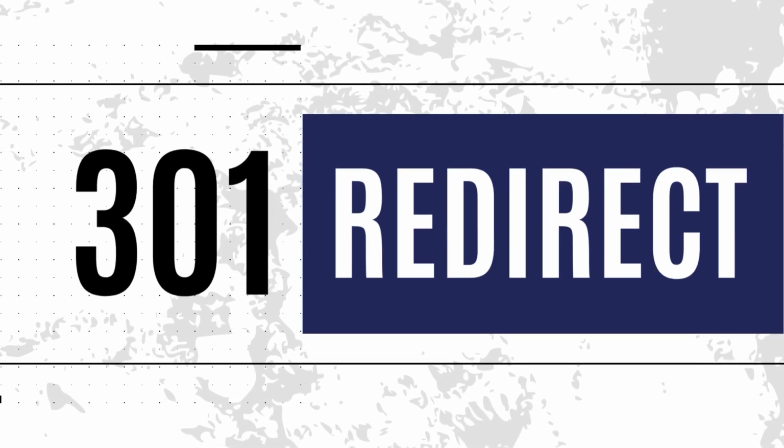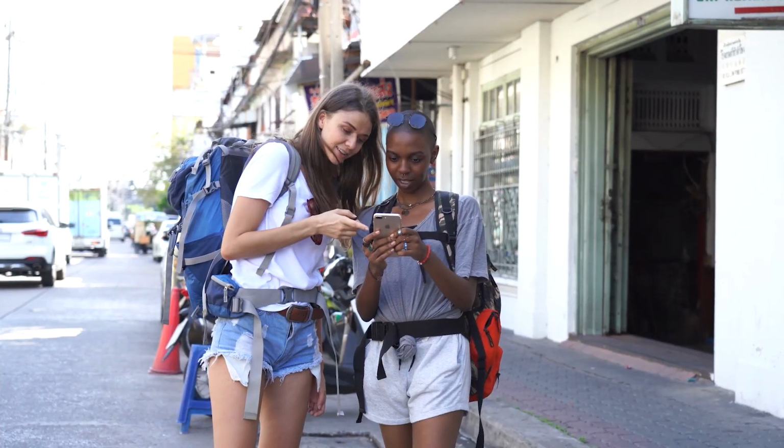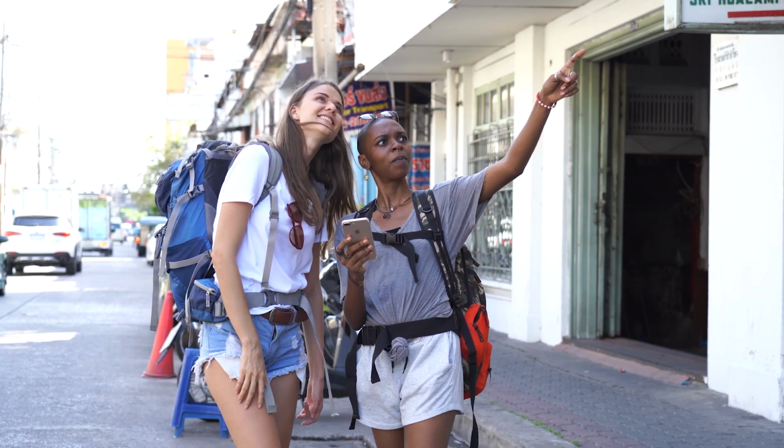First things first though, what exactly is a 301 redirect? A 301 redirect is like a change of address notice for your website. When you move content from one URL to another, a 301 redirect tells browsers and search engines that the page moved. It's like saying, hey, this page has permanently moved to a new address. This ensures anyone looking for the old URL gets seamlessly directed to the new one. This is important for both user experience and SEO.